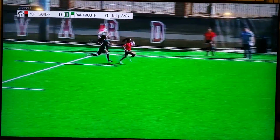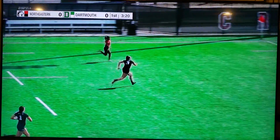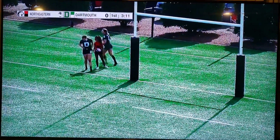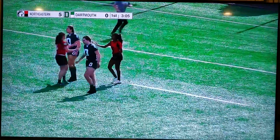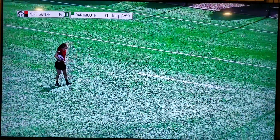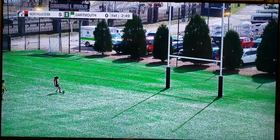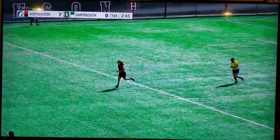Moved quickly up the field, and this, for Northeastern, a great opportunity. Maya Raghaven heading towards the try line. And she's going to get one. Northeastern with a try, and they lead it 5-0. An impressive individual effort there for Maya Raghaven. So that will include a try, and we'll have a conversion opportunity coming. And that one is up and good from Jamie Kocher.